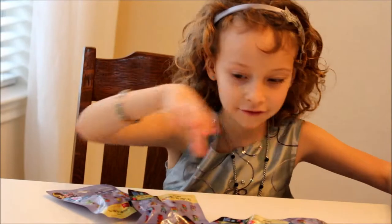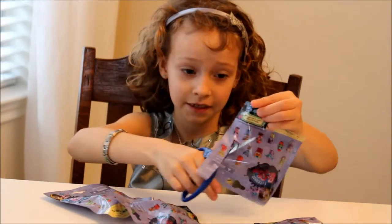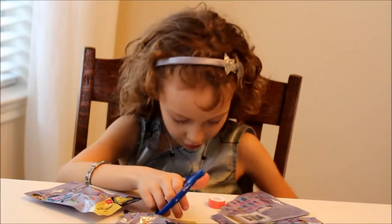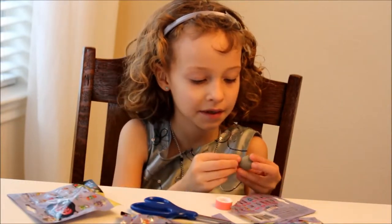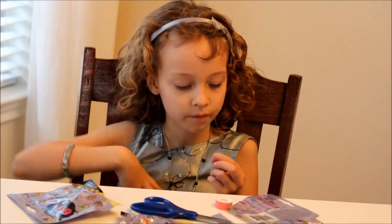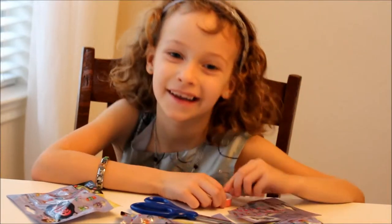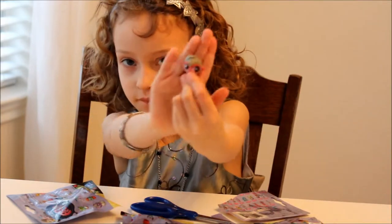The next one we open must be something else. It's a monkey. It's supposed to have a little bow in its head, but I can't put it in at all. It's very cute.